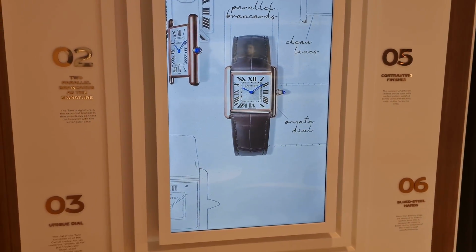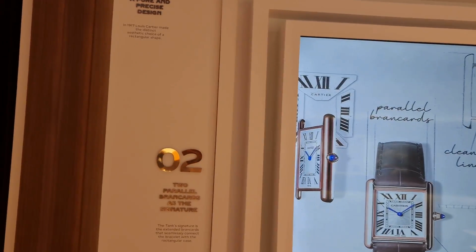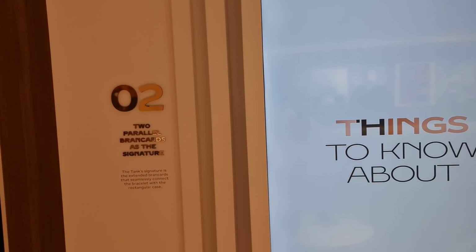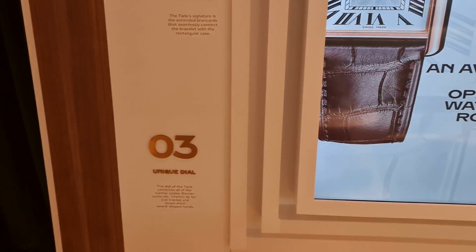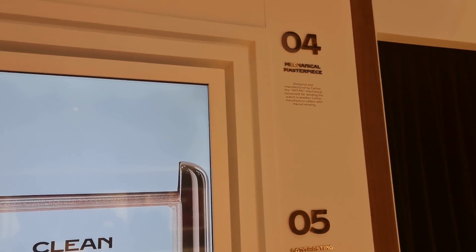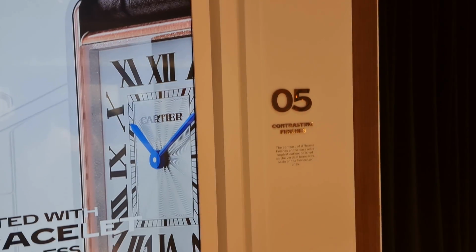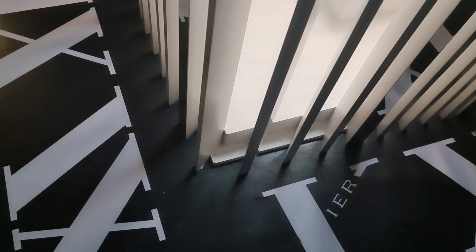So the Tank in 2021 has a new model called the Tank Solar Beat, and it looks just like any standard Tank models prior, but this one has a neat little trick where the Roman numerals let light in to power up the battery underneath, just like a solar panel would.